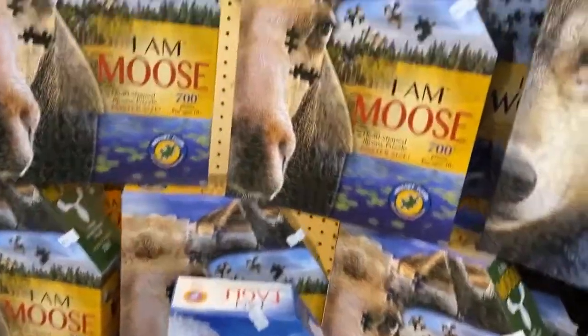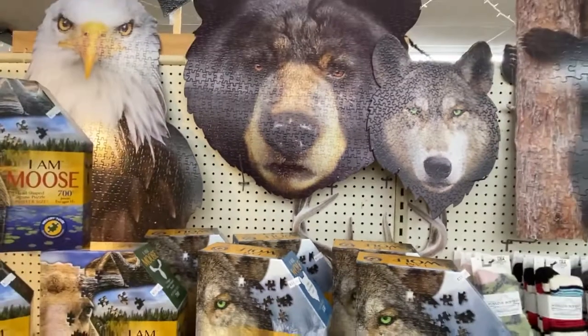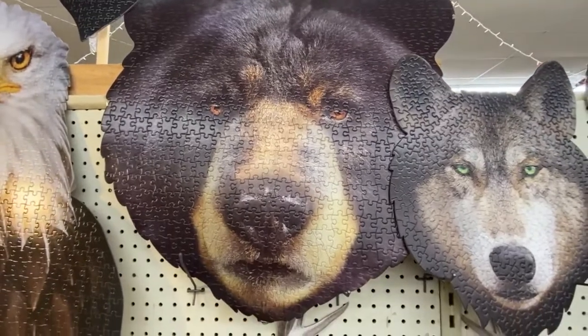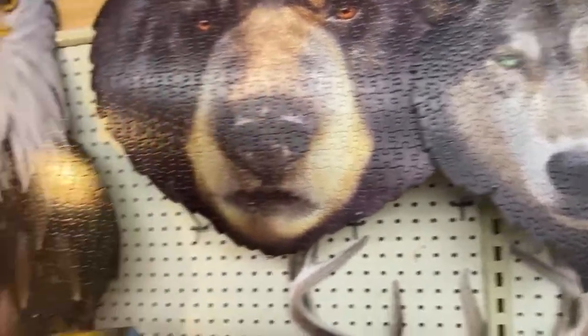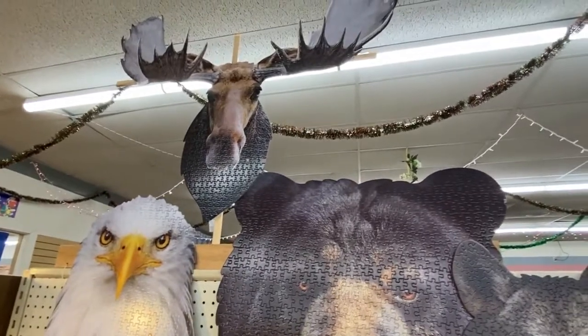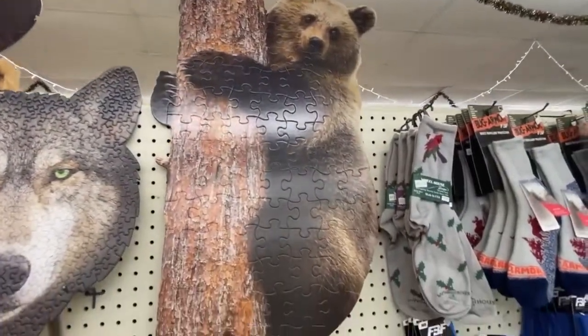Look at these. Oh my word. These are cool. Let's see if I can get the scanner. Look. That is a bear puzzle. That's a bear. It's bigger than my head. And then a wolf. And an eagle. And there's a moose way up there. They're huge. And they're beautiful.